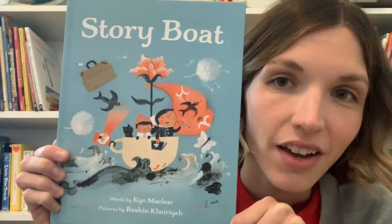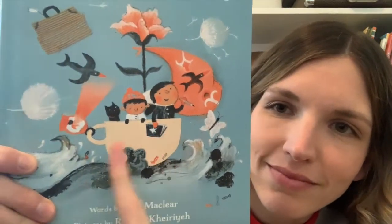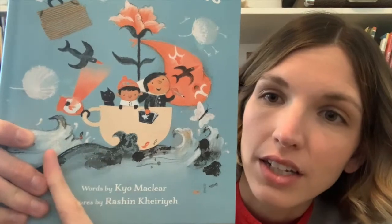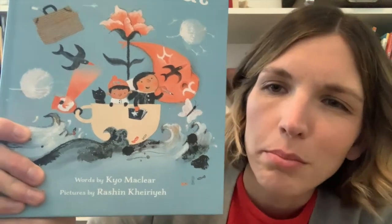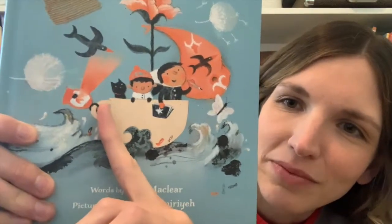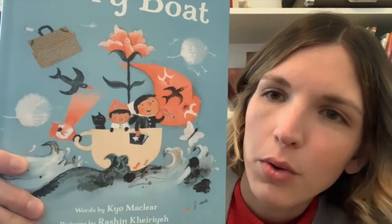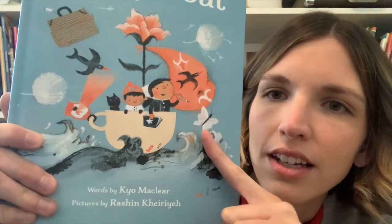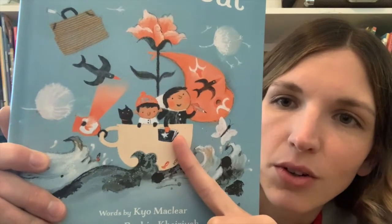I see a few different clues on this cover. I see two children here and a cat in what looks like a boat to me, because I notice that they're in some water, these big crashing waves. But the boat looks a little different to me than boats that I'm used to seeing. I notice it has a handle. It kind of makes me think of a teacup. I see a flower coming out of the boat. I see birds, butterflies. I see a suitcase in the corner here. And I notice that one of the children is holding a book.